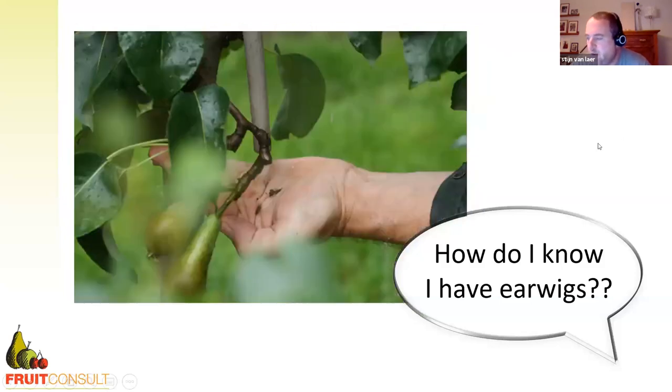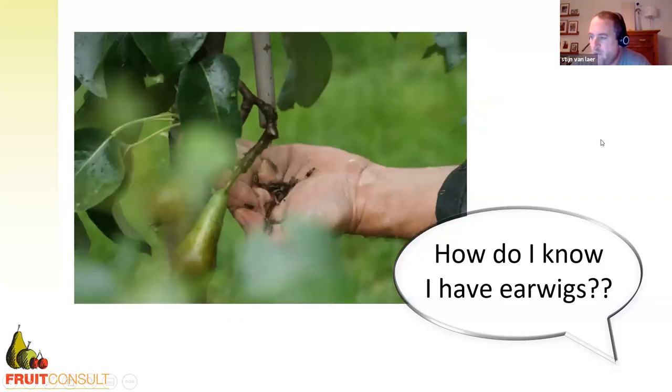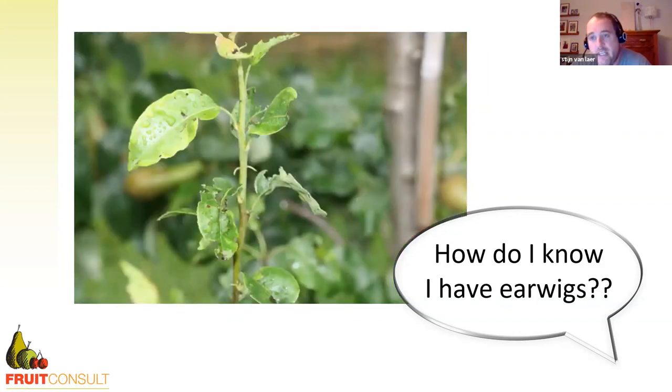But the best way is, for instance, looking at, I don't know the word in English, but we call it talking sticks. These are bamboo canes, which we place in the orchards to help form our growing system. If you knock on them, and you place your hand out because they are hollow, you will see that the earwigs fall out, and you can clearly see if they're earwigs. But the easiest way to check is by looking at the damage.